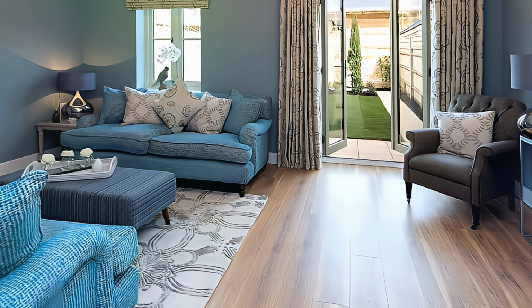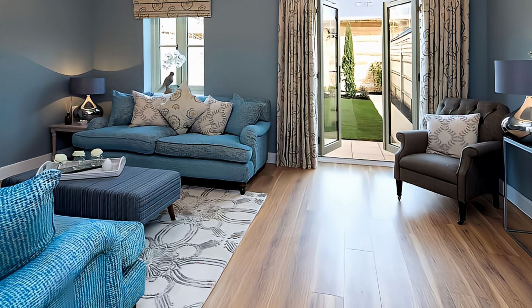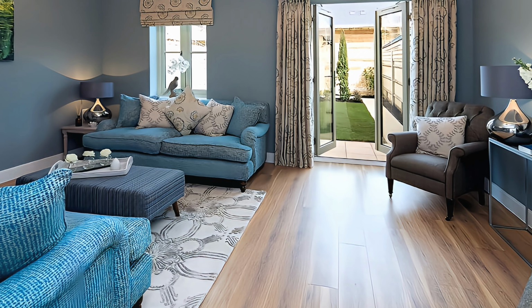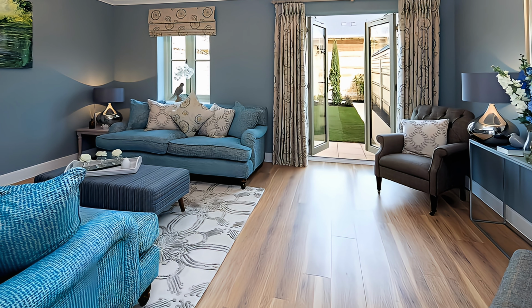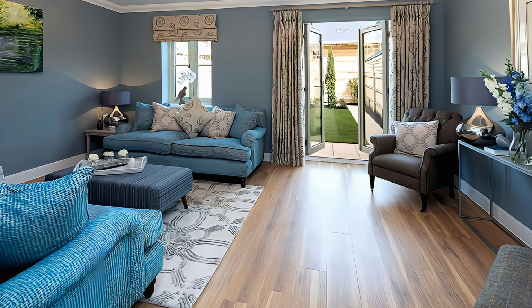The room features large French doors that open to an outdoor area, allowing natural light to flood in. There is also a window above one of the sofas dressed in patterned curtains that match those on the French doors. The overall color palette is a soft, relaxing blue and light gray.